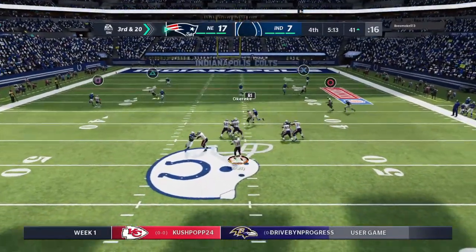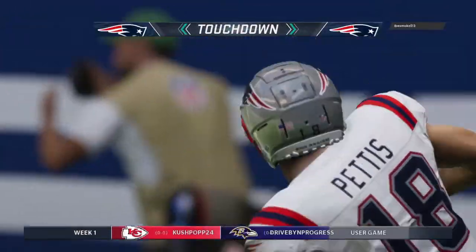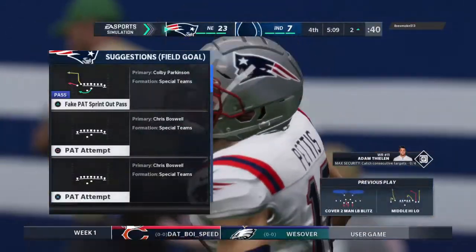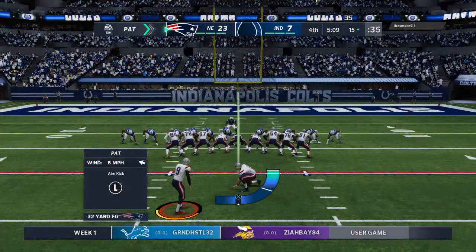On 3rd and long, it's Brady. The 20. There he goes left side. And all the way in. Touchdown, New England. Dante Pettis, 41 yards. And the Patriots, they add on to their lead.